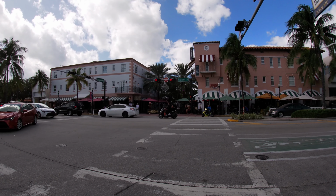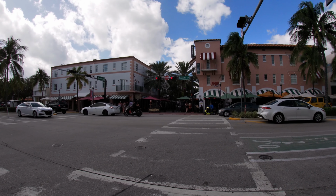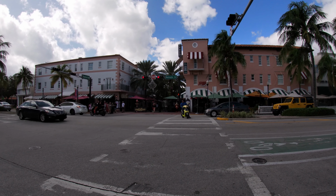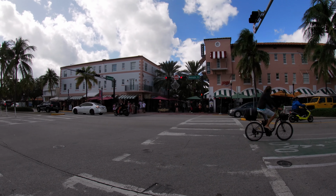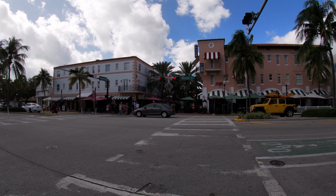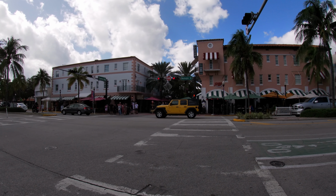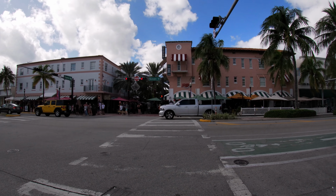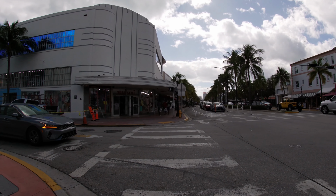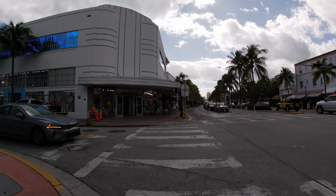Now, you may not see a lot during the day as far as the outdoor dining. Just across the street, just west of Washington Avenue here on Espanola Way, it might not be that busy because it's daytime, but it gets super busy at night. But I just want to give you a glimpse of just a cool atmosphere in there. Here we are looking south. Here we are looking north on Washington.